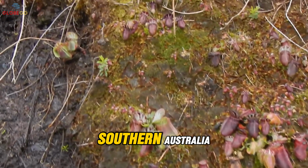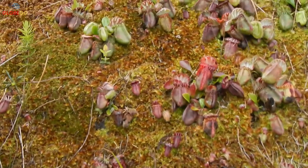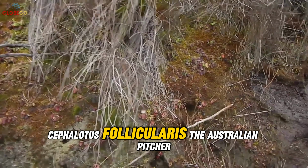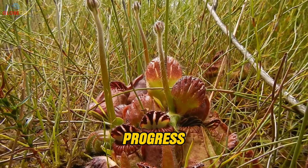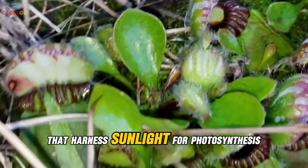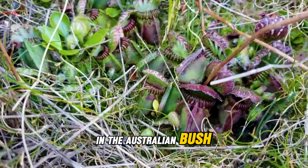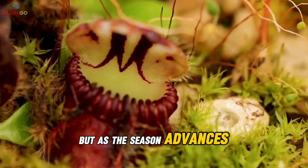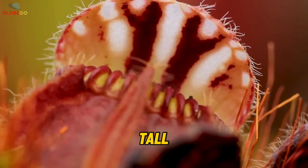On the humid coast of southern Australia grows a botanical gem known for its seasonal transformation. Cephalotus follicularis, the Australian pitcher plant, changes significantly as the seasons progress. In spring, it has ordinary leaves that harness sunlight for photosynthesis, appearing like any other plant in the Australian bush. But as the season advances, its specialized leaves transform into miniature pitchers up to 2 inches tall.